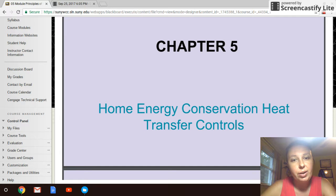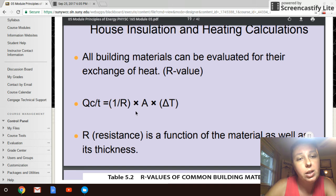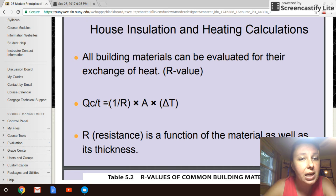So that brings us into a little bit of home energy conversion and heat transfer controls. When we look at things like housing, we look at the insulation with it, we can then calculate out heat within the building. And all building materials can be evaluated as an exchange of heat based on their R value. The way that I will look at a building material is I will look at its Q over t, which is thermal energy divided by the time that's spent. This is equal to 1 divided by the sum of all R values, times the area times the change in temperature, so the temperature inside versus outside.